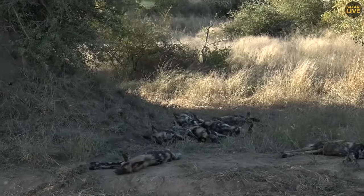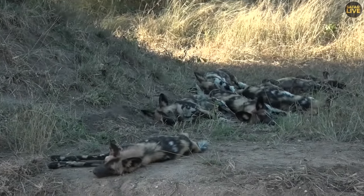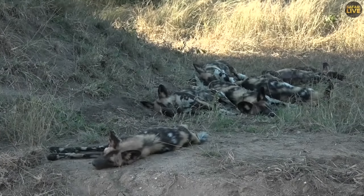And it's actually quite a pleasure to watch them being still. If you've ever watched wild dogs hunting, it's quite traumatic for us to try and keep up with them.